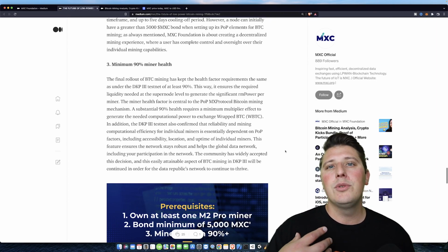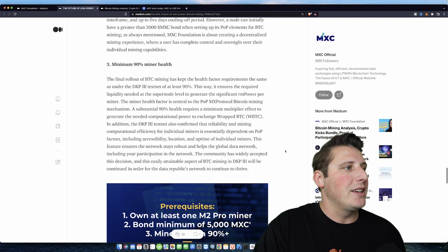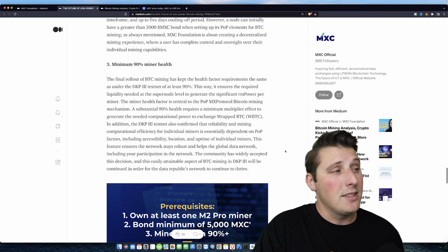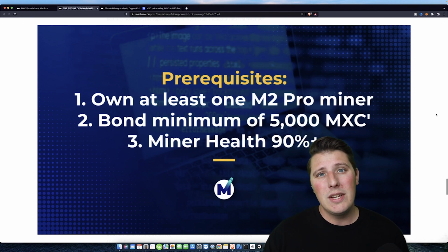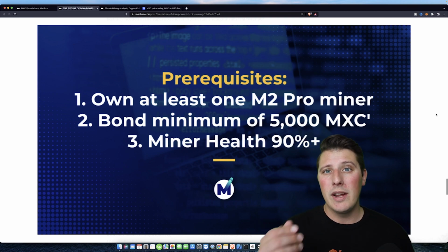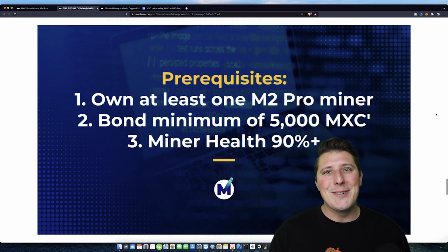This includes your fuel tank and your uptime, all of the other things as well that haven't been completely introduced yet into the network requirements. And so that's really all you need to be doing to be mining Bitcoin from your M2 Pro miner. Of course, you need to own one in order to be doing that.